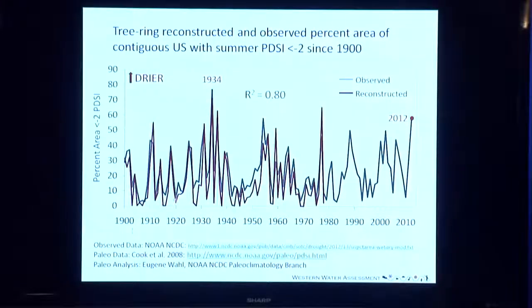And we see those records, observed in gray again, reconstructed in red, a very, very close match in the highs and the lows, R-squared of 0.8. That was extraordinary when I plotted that. There's some over-prediction by the trees of drought, this is in 1977. Trees thought it was a little drier than the observed records, but otherwise a pretty nice match. And here's 2012, which again was not the highest observed. That was in 1934, but close to the top.